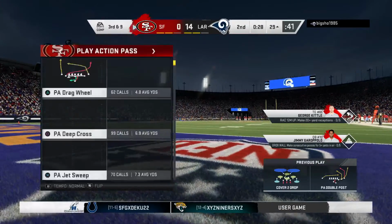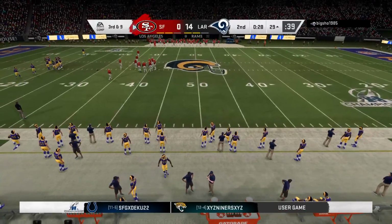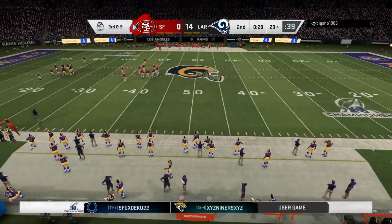The Rams going to go ahead and use the first of their timeouts as they stop it with 28 seconds to go in the first half of play.